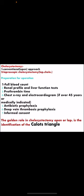Cholecystectomy. Type of the cholecystectomy. We have either the conventional open approach or laparoscopic cholecystectomy. We call it lab coli. مختصر معناته lab coli mean laparoscopic cholecystectomy. How do we prepare the patient for surgery? By doing full blood count, renal profile and liver function test, prothrombin time, chest X-ray, ECG, antibiotic prophylaxis, deep vein thrombosis prophylaxis, يعني مثل نعطيهم aspirin or other measures to prevent thrombosis. Informed consent, ناخذ التوقيع مع المريض وأهل المريض بإجراء العملية.